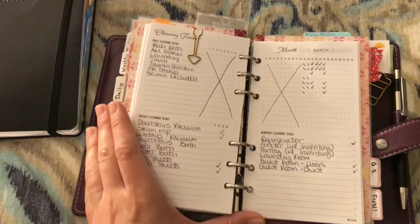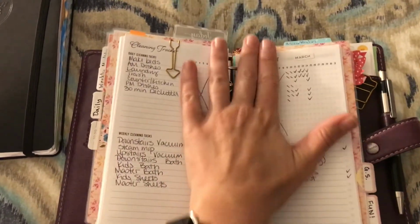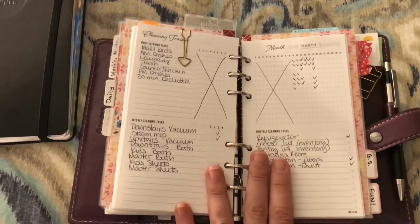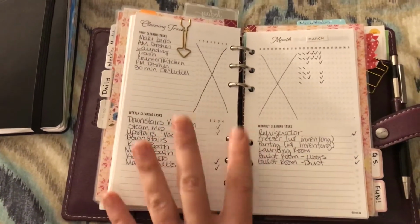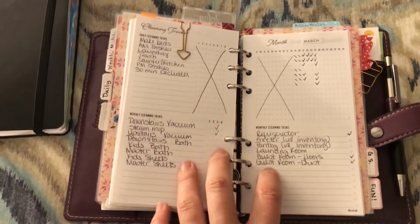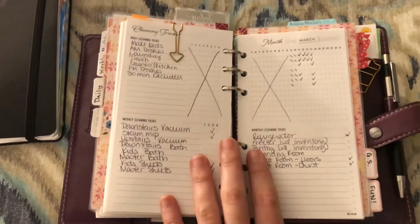This is another tracker that's specifically for cleaning. Again, didn't use it early in the month. Then I got back into this setup, loving it. It really does. My brain does need this. I thought I had those habits established and I didn't need the tracker. I need the tracker. So this is working out really good.